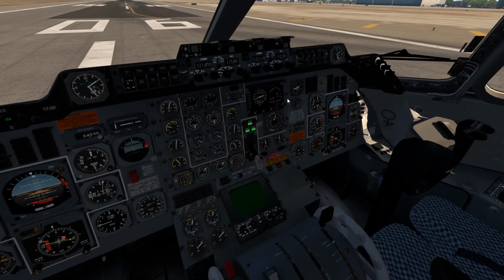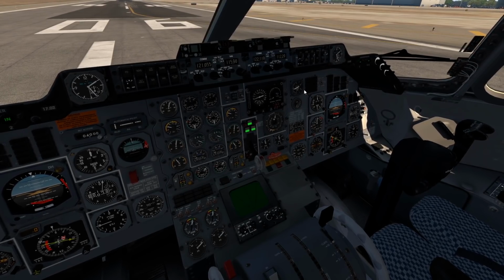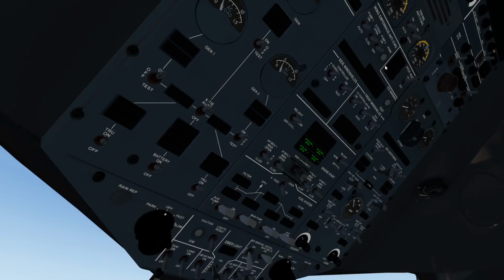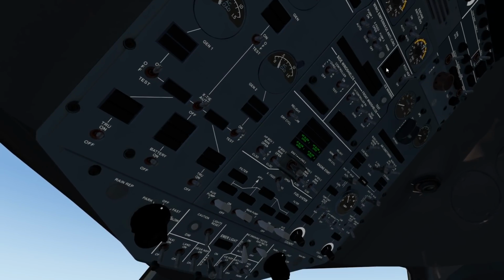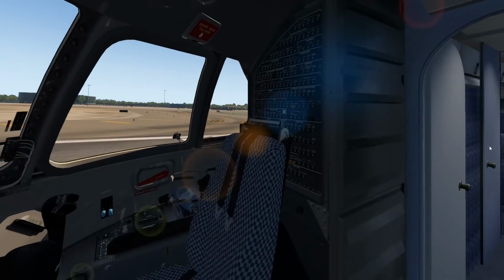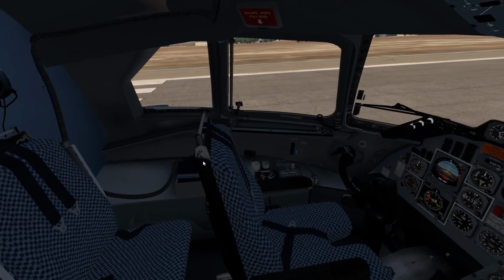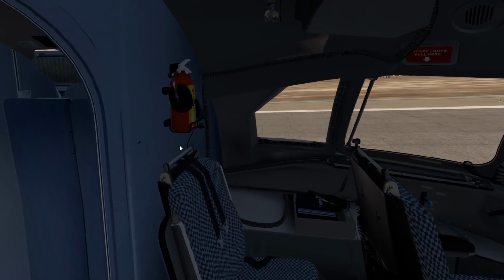Now, as you can tell by the cockpit, this airliner is not that new. It actually came out in 1971, which is quite a long time ago. It's between very old and new, you know. You still have no screens, but this is not a very complicated aircraft either. You don't really have to have a third person in the cockpit necessarily.